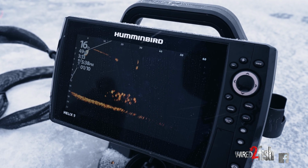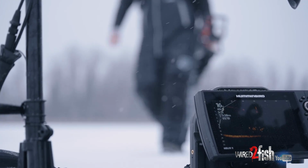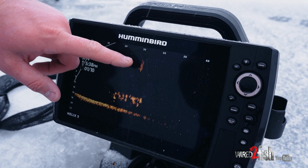And so we're gonna try to drill another hole over there and get right back on them and get back to catching fish. Drilled right on them. Right on them, did they stay? You see that right there? You saw that just appear. That's from the hole we just drilled right on top of those fish.